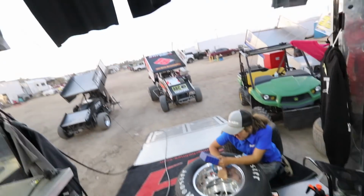Hard at work. Just got done with our heat race here at the Sweetwater Speedway. And back home, I always talk about how the tracks usually start out, you know, gripped up, and then it starts to get slick. This place rolling out for heat one, it was already insanely slick. Nobody's probably passed half throttle. It's just insane. Really, really dusty out there.